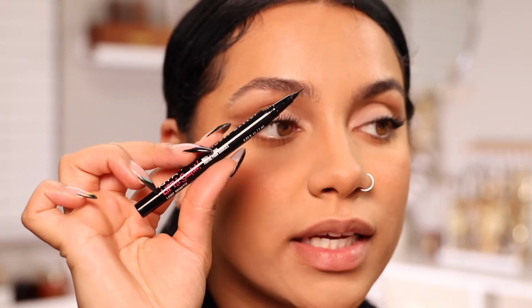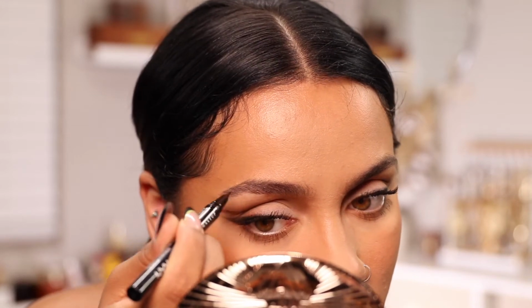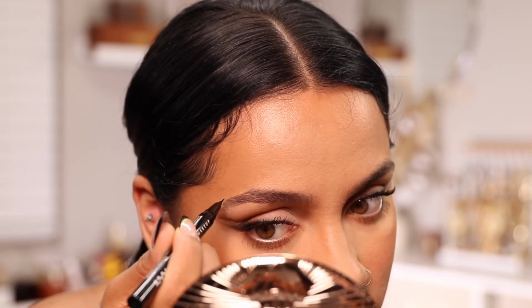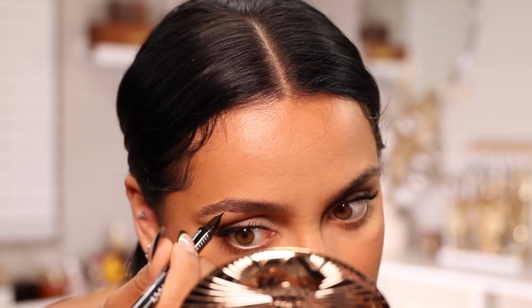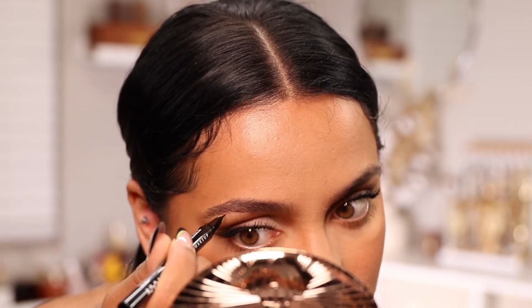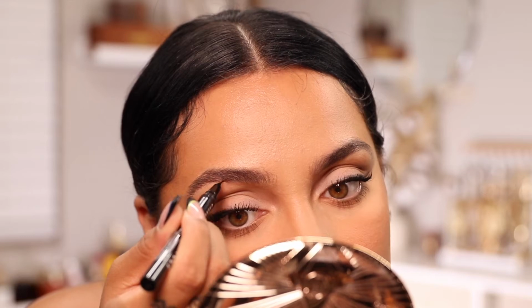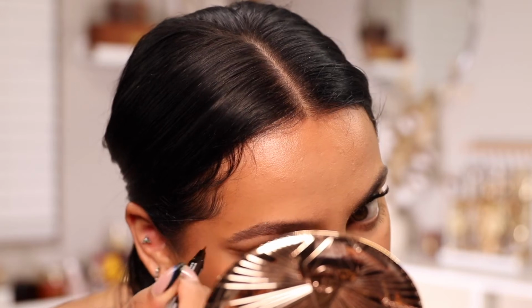So this is the NYX Lift and Snatch Brow Pen. This is in brunette. So good. If you guys can get your hands on this, it's so good if you guys like pens. And I am just going to create brow-like strokes in the brow, and mainly where like I need it the most, you know what I mean? But to make everything cohesive, I'll kind of just go through the brow a little bit. You see that? Wow. And it gives you that soap brow, like feather brow for real, like big time.